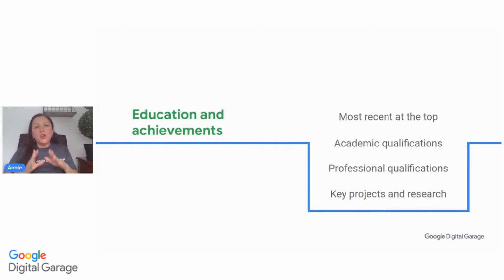The next thing to consider is your education and your achievements. And again, we need to start with the most recent being at the top. Now, we can include in here professional qualifications and academic qualifications. If we're going to put in our academic qualifications, we do need to say where we studied and the dates we studied. And we might also want to highlight anything that we did on there. For example, if we'd done a master's course, we might have a dissertation, and the title of our dissertation might be relevant, and the results that we got from doing that, because that can show our interests, our research, and it already shows a background in that particular area.